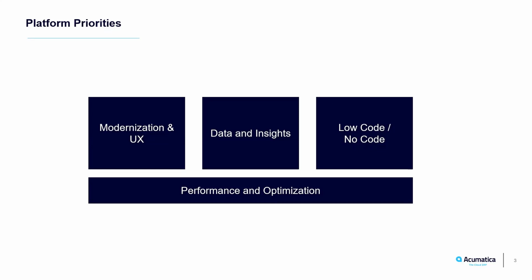The second priority is a task that we launched last year, so it is relatively fresh, and that task is about data and data insights. It is dedicated to improving our reporting services and the information that users can get out of the system. That includes how the data is presented, how the data is extracted, what kinds of visualization you can have, and everything related to reports, dashboards, inquiries, and data presentation.